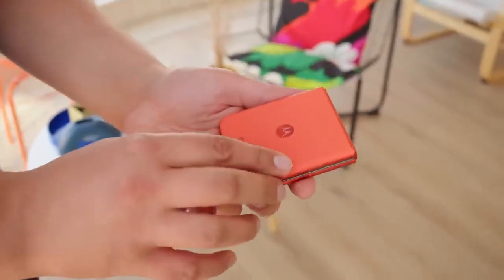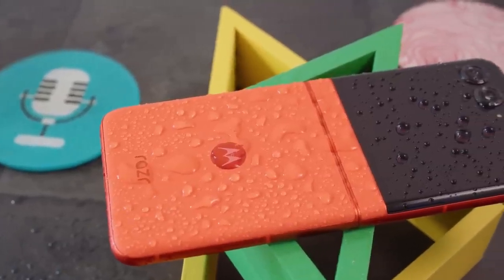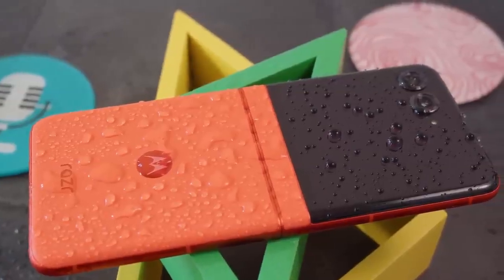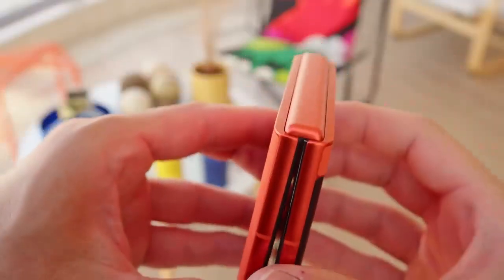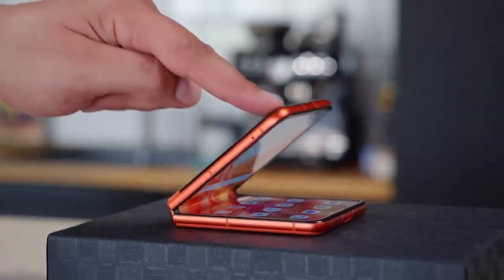I said in my Motorola Razr 2024 review that even the Galaxy Z Fold 6 faces a tough competitor. However, there are some issues as there is no ultra-wide camera, which might be a turnoff for some, as well as shorter software support compared to other Samsung devices.